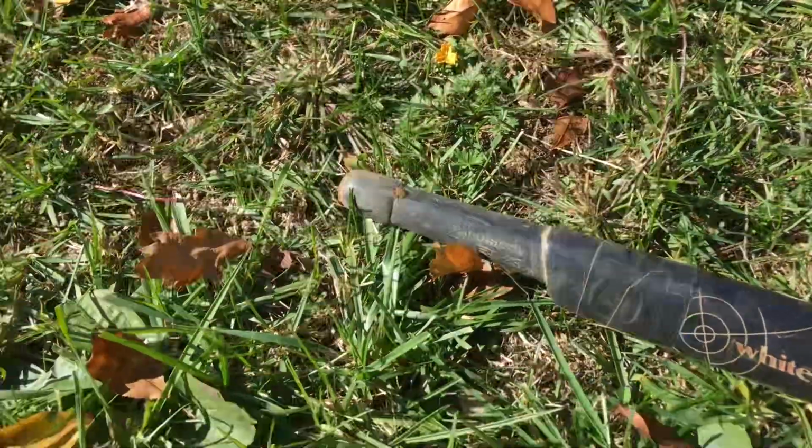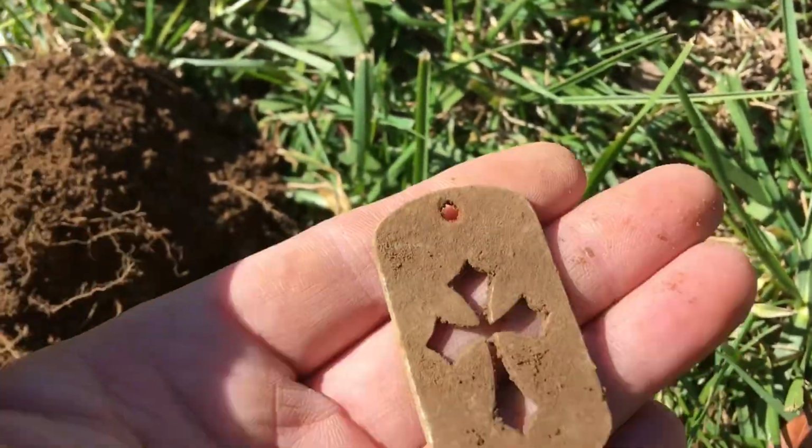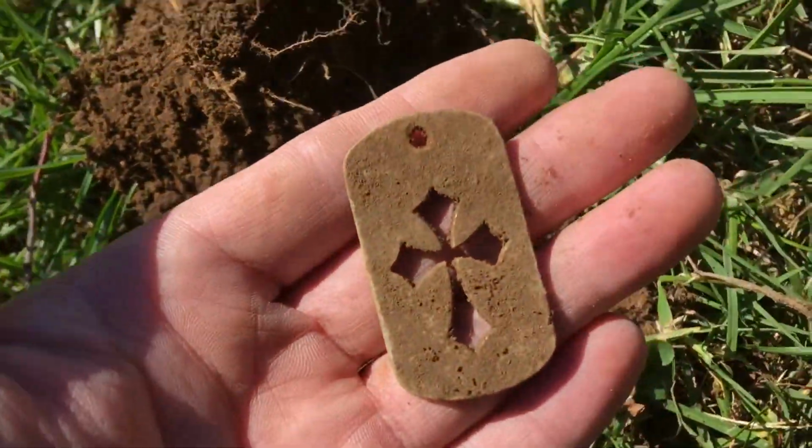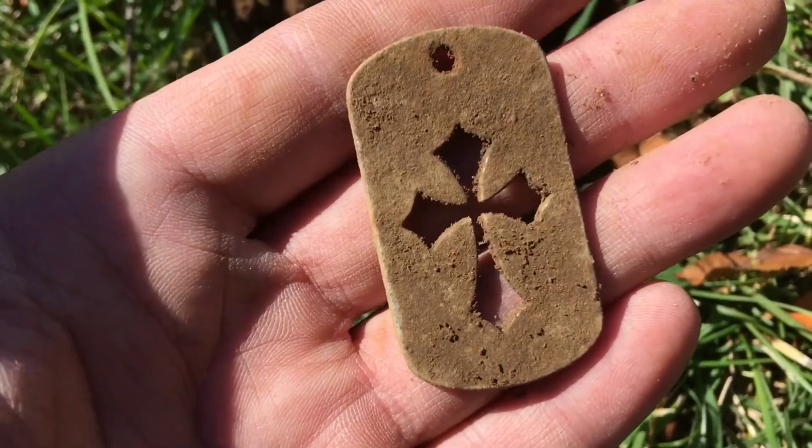Hey Diggins, sorry about the noise, there's somebody mowing over here, but look, I got a nice little dog tag cross. Pretty cool. It's going down like 3 inches here, screaming right at the bottom of the basketball court. So hopefully I'll find more stuff before I get out of here, because I'm about ready to go.